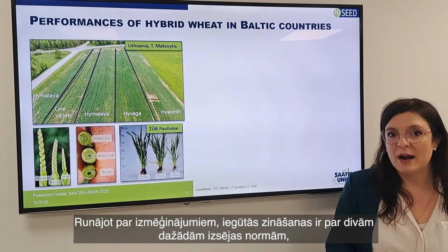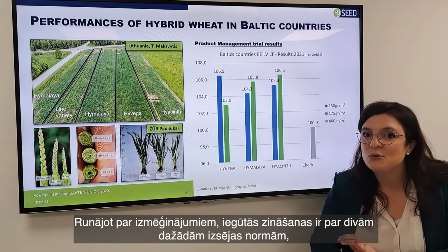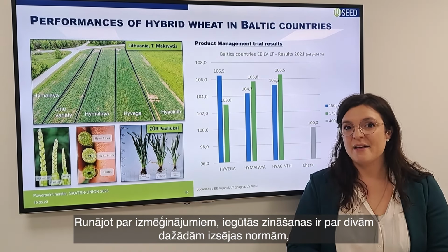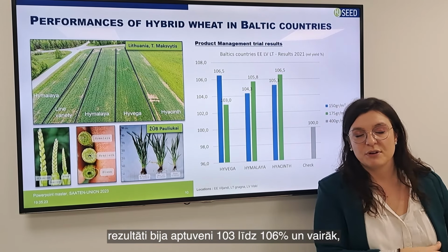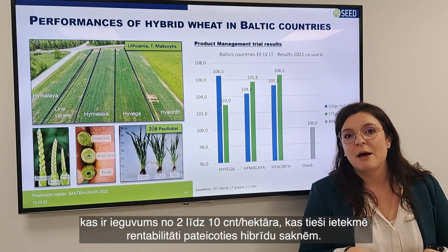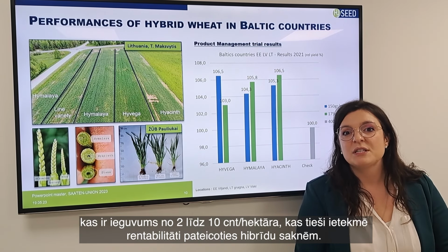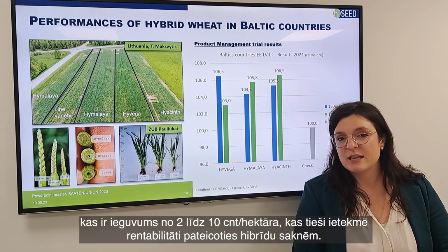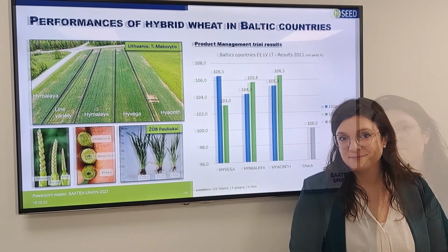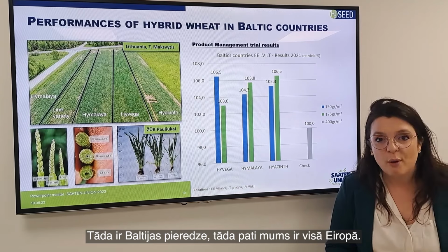In terms of trials, what we get of knowledge is on two different densities. The results were about 103 to 106% and more, which represents a benefit of 2 to 10 quintals per hectare, which influences directly the profitability with hybrid wheat. This Baltic experience, we have the same all over Europe.